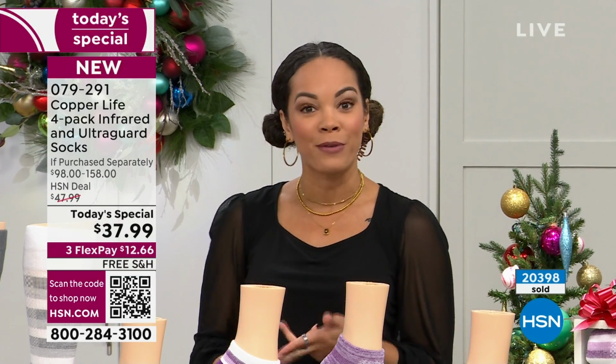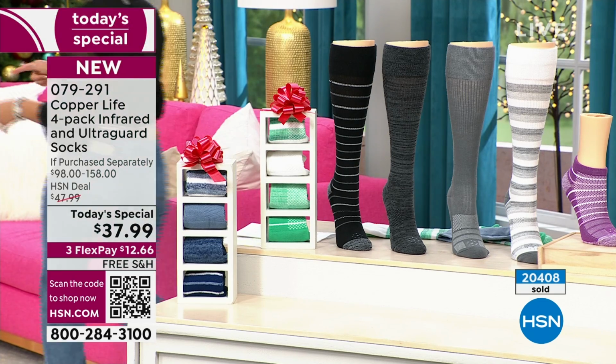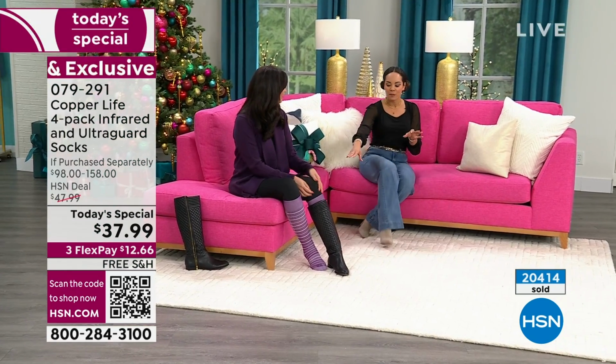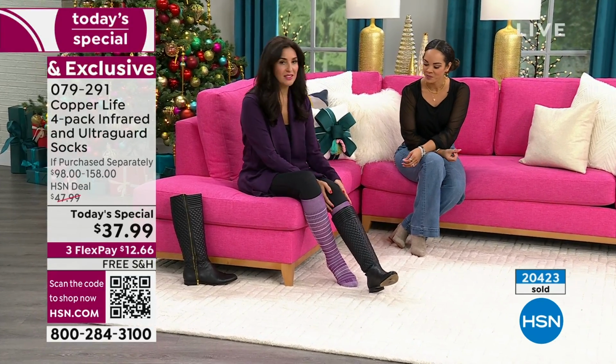So we do have the purple, we have green, we have blue. Your basics are gonna have the white and the black and the grays, and then you have your neutrals that have some fun stripes. But what I love is you get a little peekaboo of the medium compression socks underneath the boots, but you're getting all the benefits without us even knowing, because it looks so fashionable. It doesn't look like a compression sock. No, right? Not at all. And this is such a cute style.